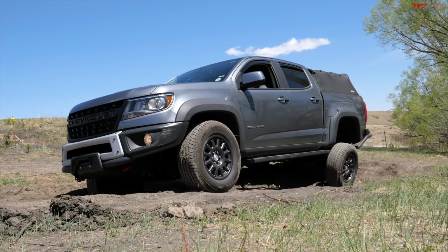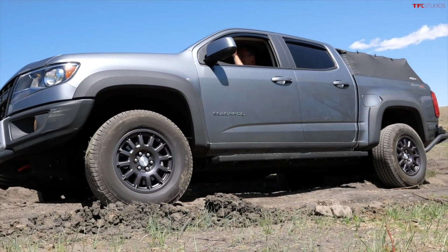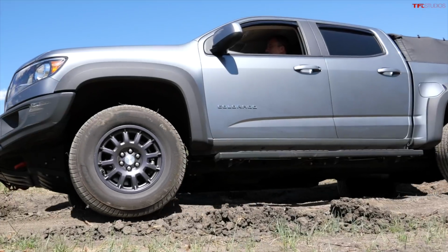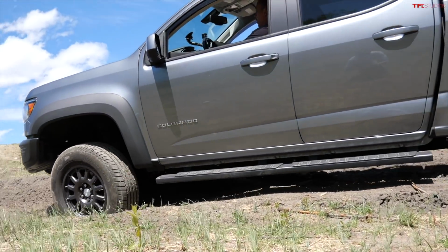All right. I'm just idling. It's nice. And we're clear. Oh, that's not fair. The ZR2. Nope. Come on. Don't need to tear up the trail. Don't need to tear up the truck. Yeah, beautiful. That's where the lockers come into play.